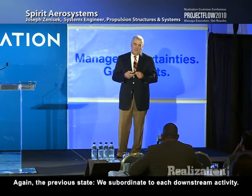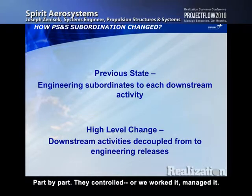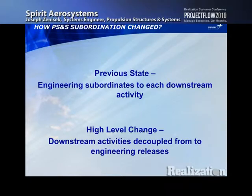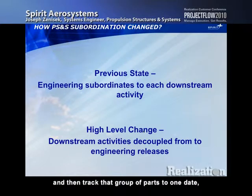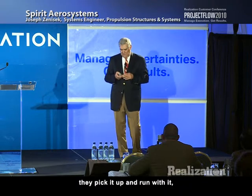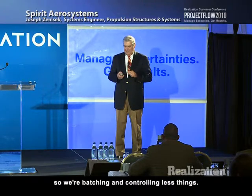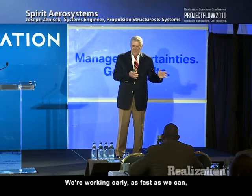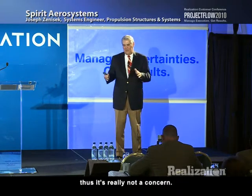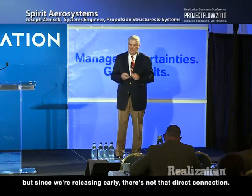So again, in the previous method, we subordinated each downstream activity part by part. They controlled it, or we worked it, managed it. Now what we do to decouple is batch the parts and then track that group of parts to one date, and then the downstream, once we release within the buffer, they pick it up and run with it. So we're batching and controlling fewer things. We're working early as fast as we can. Thus, it's really not a concern. The folks downstream don't quite believe us yet, but since we're releasing early, there's not that direct connection.